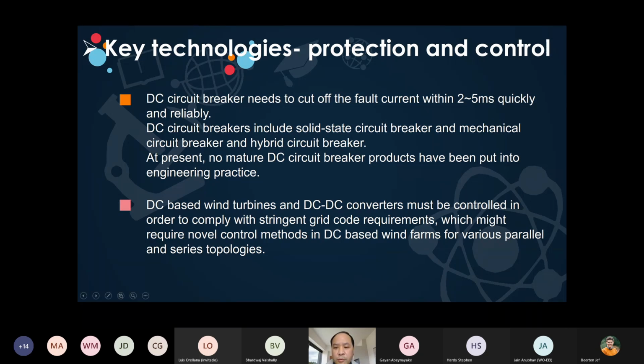For HVDC, we all agree about 2 to 5 milliseconds, and then sometimes if we use this reactor or this inductor, this can be a little bit longer, 2, 5, 10 milliseconds. I think that's the range. For the medium voltage, in terms of stability, I think this can be longer, because at low voltage the disturbance is reduced. This is just the general knowledge for the power system.